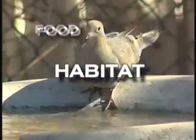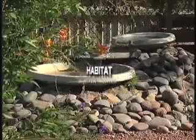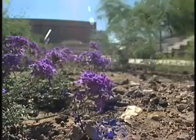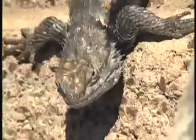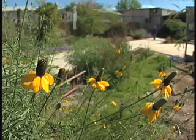Habitat: food, water, shelter, and space, and all within a suitable arrangement. Whether provided on a major or a minor scale, the right combination of factors creates optimal living conditions for both terrestrial and aquatic wildlife. It can happen right in your own community, at your local school.